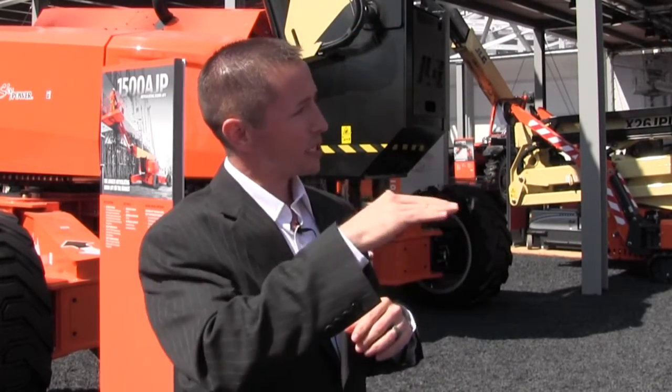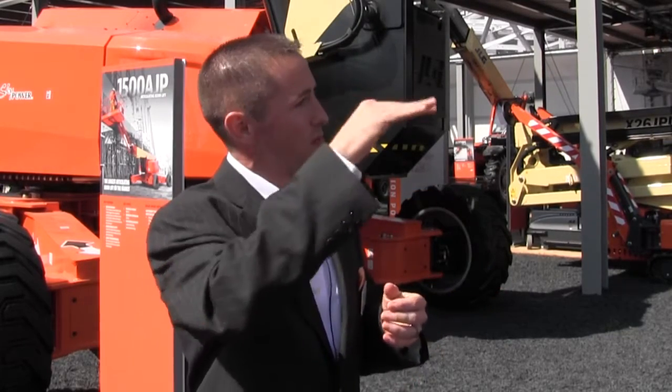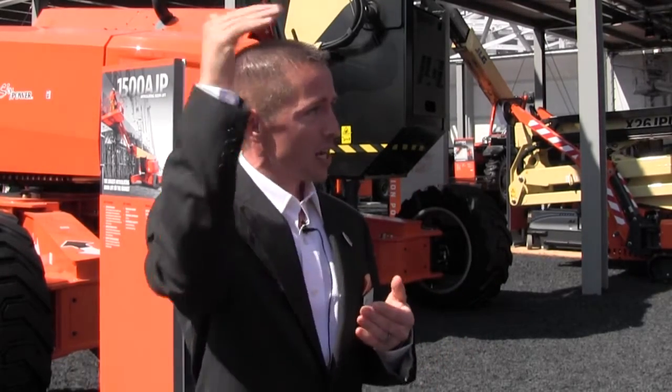Some stadiums that are being built with just the cage around them at that point, you need to get up and over or even into those cages. And even some bridge work, you have obstacles to get up and over and into and under. So lots of applications, depending on what the application is, you need straight or articulated, but I think the big value of a machine like this is not only up and over, but high up and over.